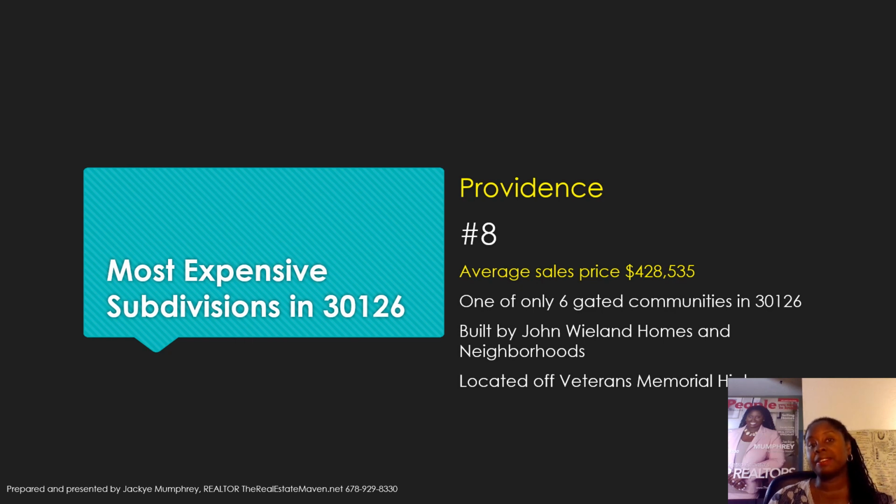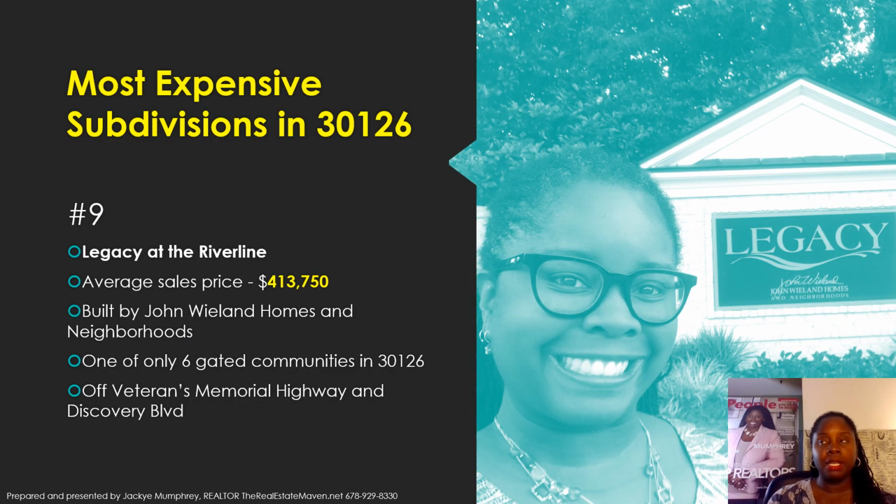There are both townhouses and single-family homes in there, and it was built with 2 builders, primarily John Whelan Homes, and then Pulte bought the remaining lot positions in that community, and they're continuing to build townhouses even now in the Point at Providence.